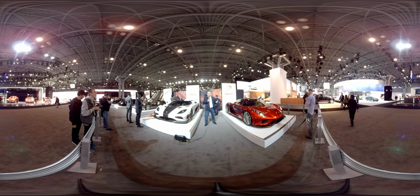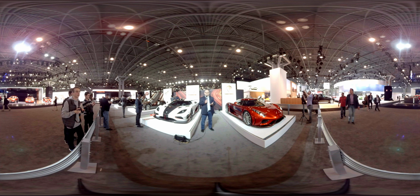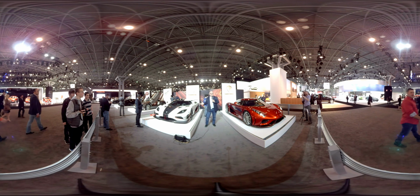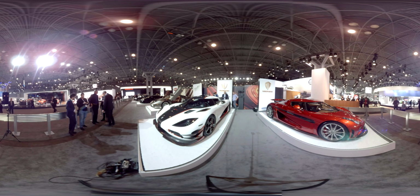Here at the Koenigsegg exhibit at the New York International Auto Show, you did hear, of course, from Christian von Koenigsegg, the creator of the company, and I have two of his creations right next to me. On my right and your left is the 1-to-1, and they call it the 1-to-1 because that's the power-to-weight ratio, 1 kilogram per horsepower, 1,350 kilograms, 1,350 horsepower.